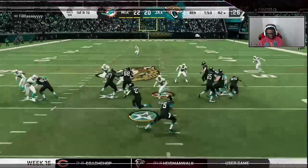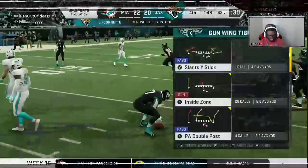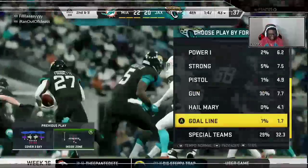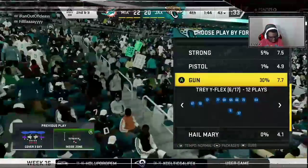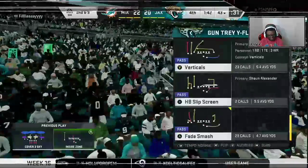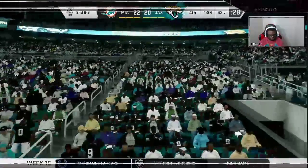Run, and making sure. Just a yard of it out there, that'll bring up a second and 9. Well, they picked up a little bit of yardage there, and now, in this situation, they should be in no hurry to run a play really fast. Let the clock wind down.